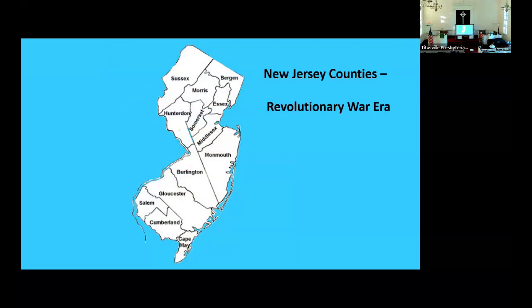Well, Hopewell's experience in the Revolution was determined a great deal by its geography, by its location. During the Revolutionary War, this is a map of New Jersey and its county structure at that time. Now, obviously, there's no Mercer County at this time. General Mercer is still alive and well, and so there's no county named after him yet. But we are part of Hunterdon County at the time of the Revolution.